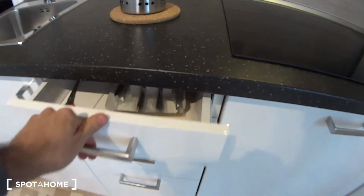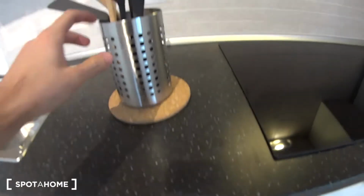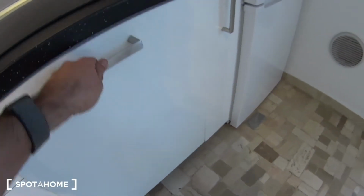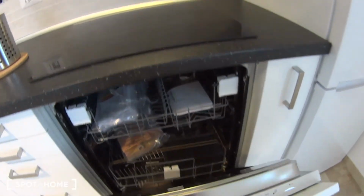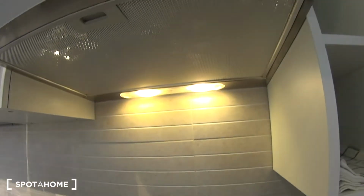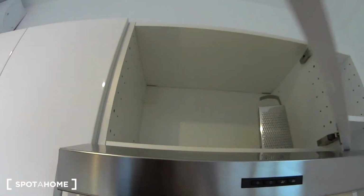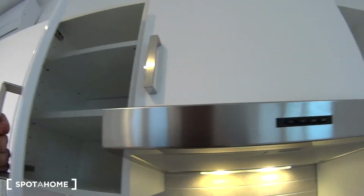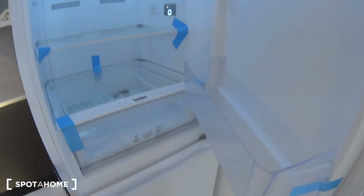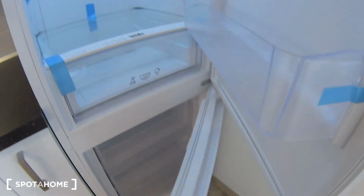In these drawers, you can find all the cutlery provided, plus some other tools here for the kitchen. Some pots provided in here. While in this cabinet, we have a large dishwasher with a modern induction stove right on top of it, and a ventilation fan up here, plus some cabinets to store the food. And at the end here we find a fridge with a built-in freezer on the bottom.